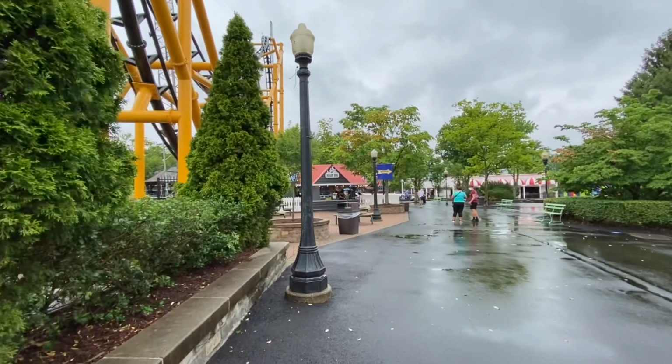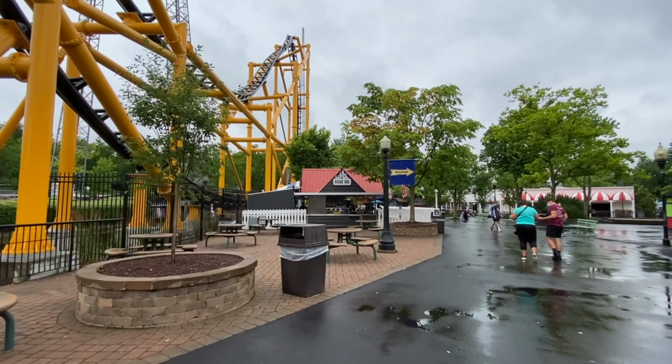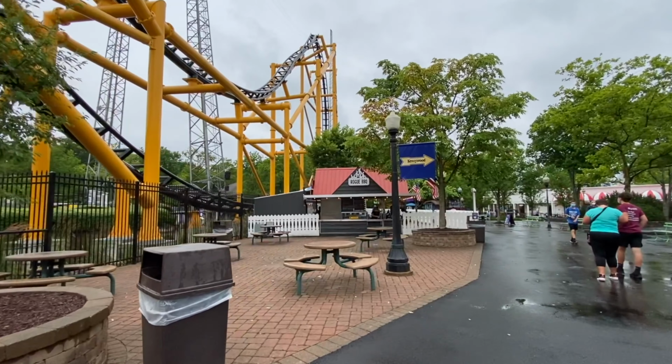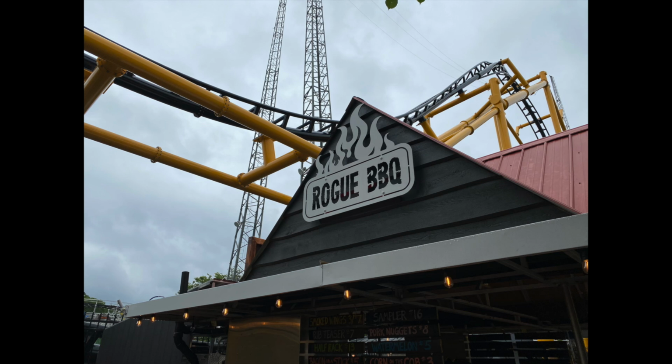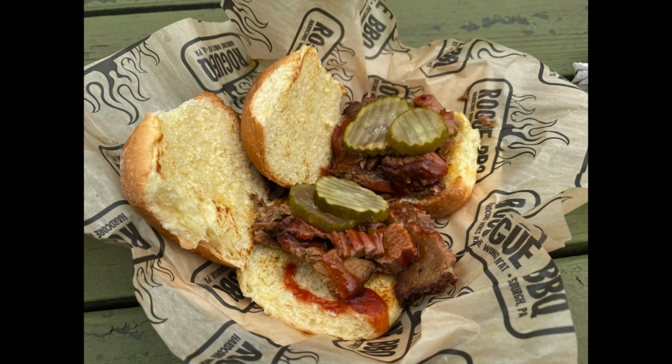Beer Jail was unfortunately closed, which sucked because we love a beer jail and all that stuff. But a new place opened, Rogue Barbecue. They had a temporary stand last year, but now they have a permanent stand with some fantastic food, as you can see with the menu here. Not the most affordable options, always, but it was fantastic. This is the brisket sliders, so as you can tell.